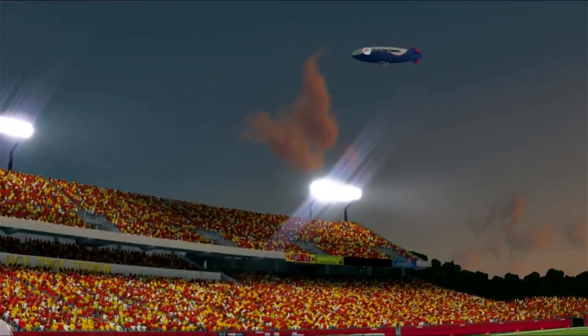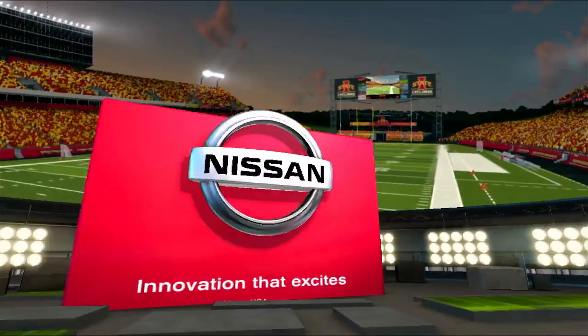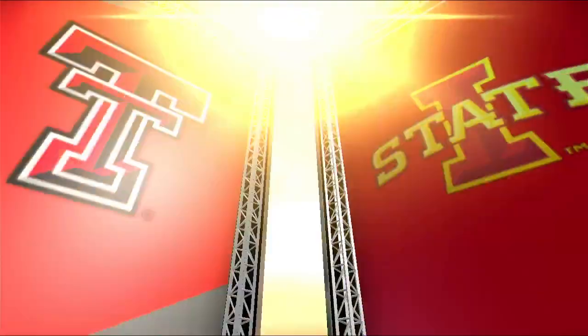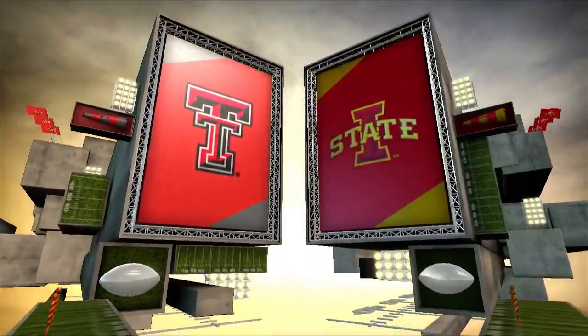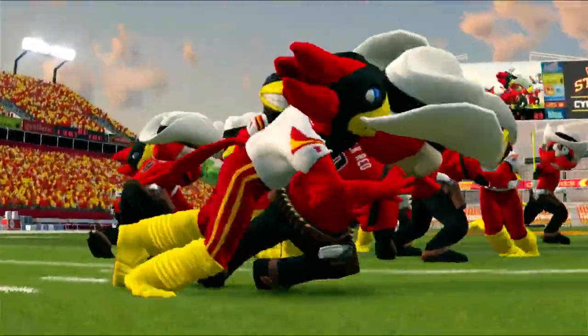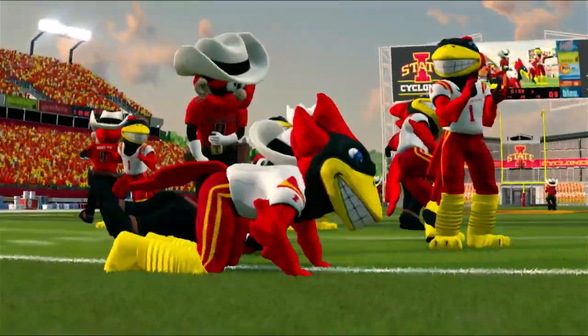Glad to have you with us in the studio for the EA Sports NCAA Football 14 Halftime Show, presented by Nissan. Innovation that excites. Reese Davis and David Pollock here, completely locked in on that first half. The halftime lead is not insurmountable for this squad.